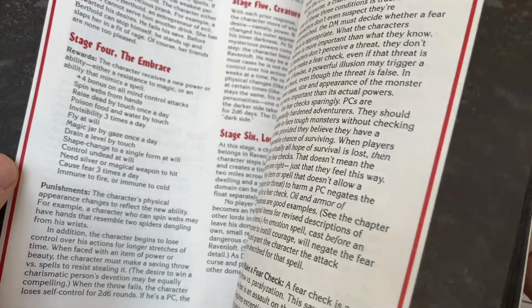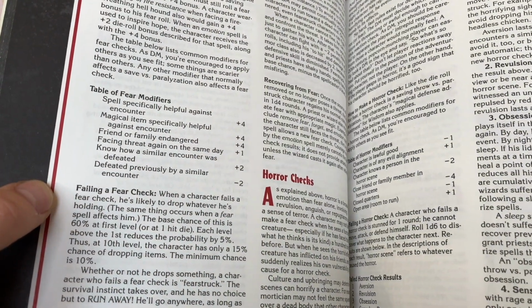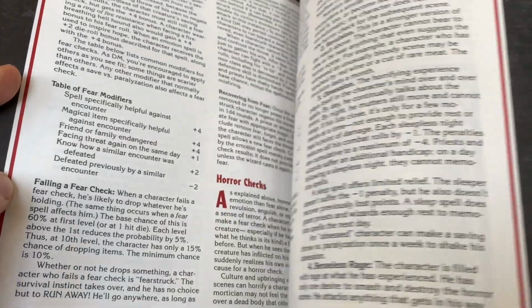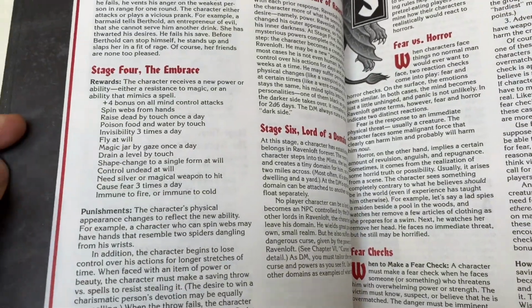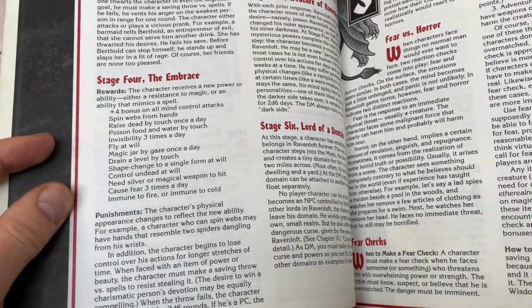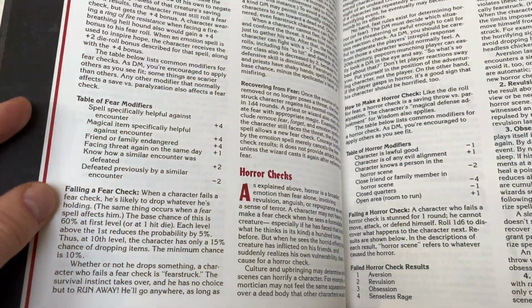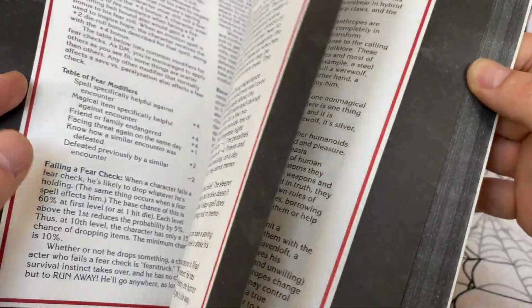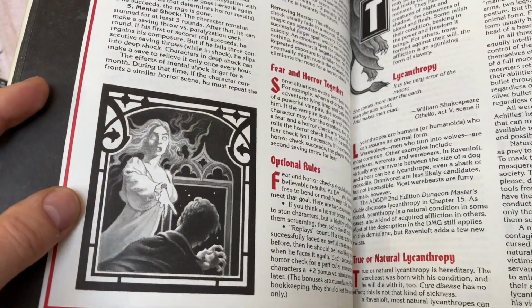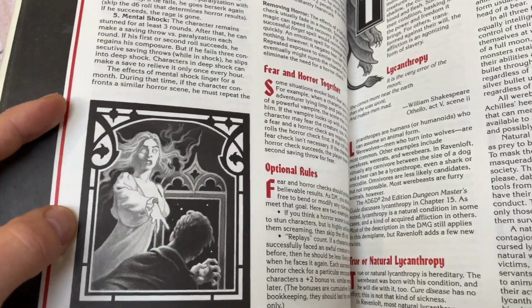I felt like this was the first time for me anyway that it moved quite so much away from the dungeon crawls that I'd been used to. And here it talks a lot about fear and horror checks. Fear is when something is scary, and horror is when something's utterly gory and terrifying. Characters have to make these fear and horror checks, and should they fail, something terrible happens to them.